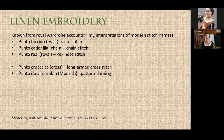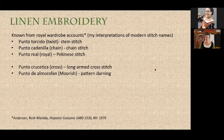And we have one that she didn't describe, but she described the context and some comments about it at the time. And I absolutely believe this to be pattern darning, which was extremely prevalent in the Moorish areas and was exported, was very common in Spain and transferred from there to many other countries.